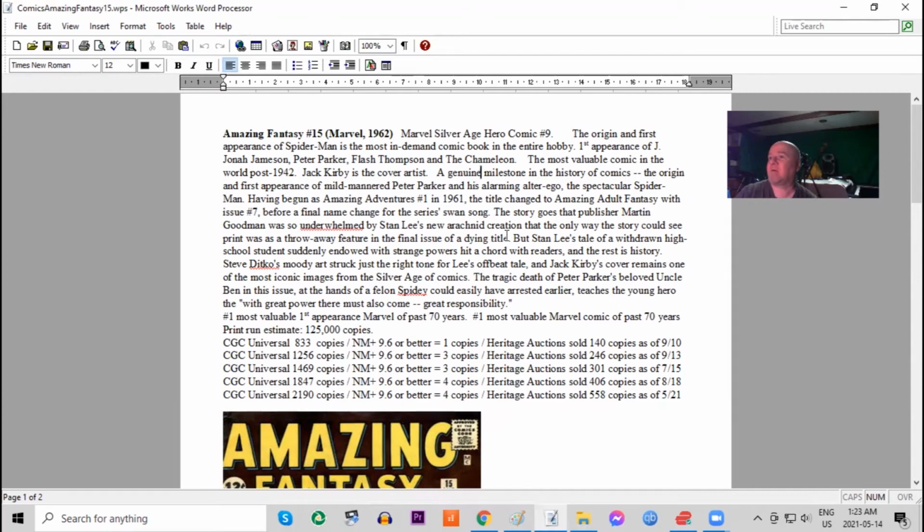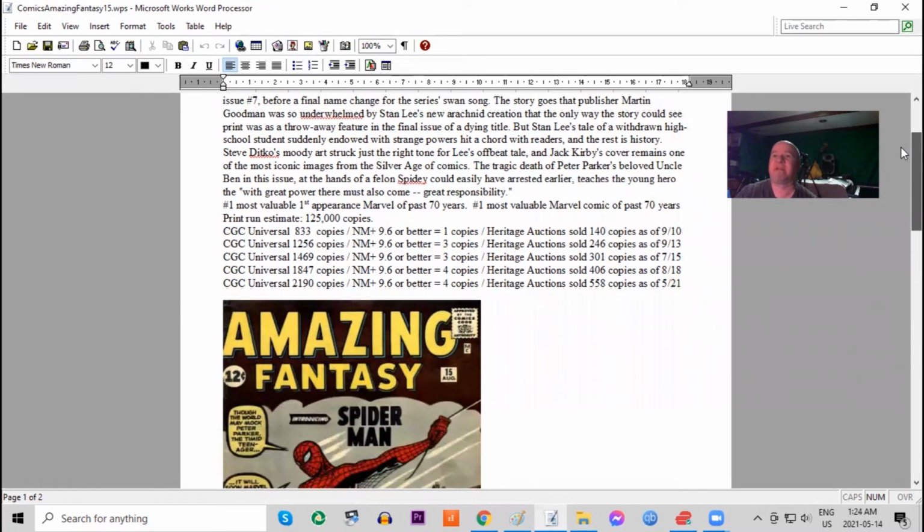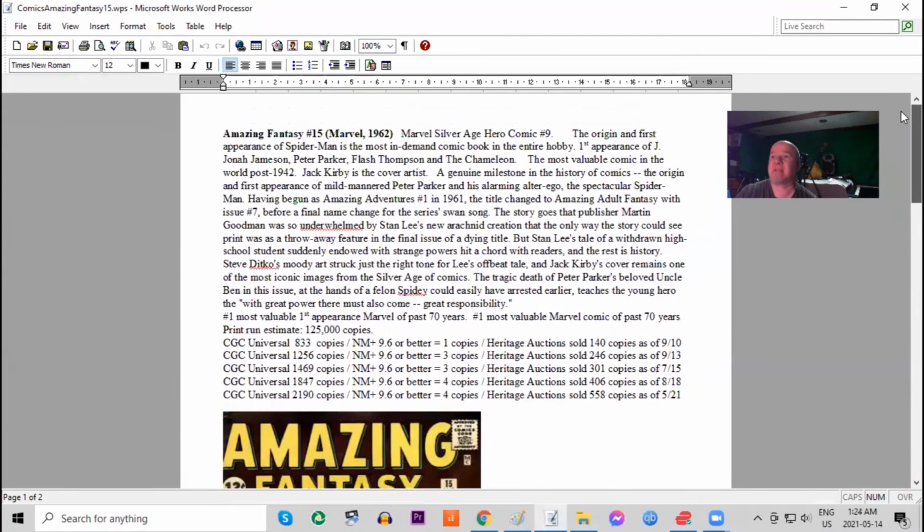Jack Kirby cover art. This is not only the most valuable comic book of the Marvel Silver Age, it is in fact the most valuable Marvel comic of the last 70 years. And in fact, it's the most valuable comic book period of the last 70 years. Print run estimated again at 125,000 copies.